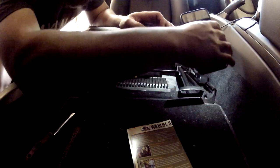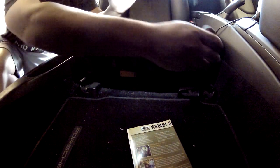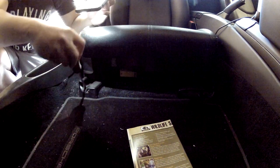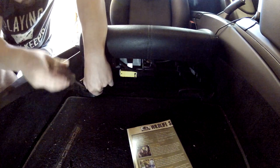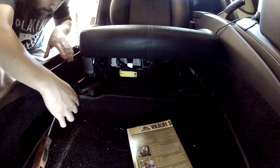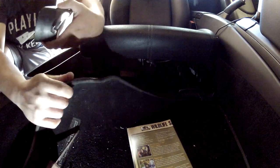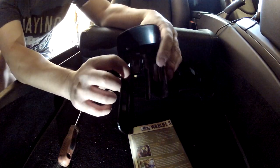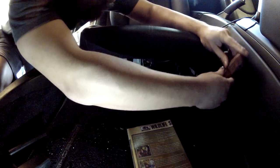Okay, so here, first thing we need to do is remove the two plastic covers that hide the bolts on the front of the seats. So all you have to do is take a flathead screwdriver and just sort of lift up this tab here. And once you lift up the tab, you should be able to slide the cover off. It helps to lift up the carpet a little bit, or you could just remove it if you want. So like I said, there's a tab that you have to lift up with a screwdriver. And that's all that's keeping the cover in place. So we're going to repeat the same thing on the other side.